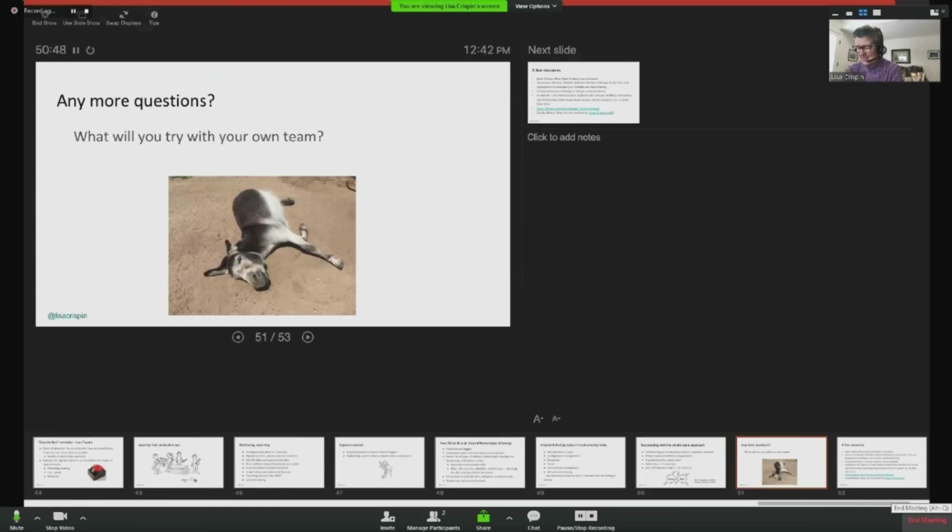So let's say that you want to move in the direction of continuous delivery, but the testers working with your developers didn't come from an engineering background. What are your suggestions, if any, for technically onboarding those people into some of the more coding concepts?